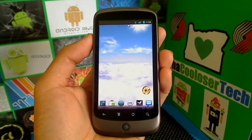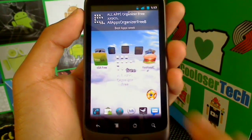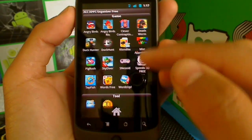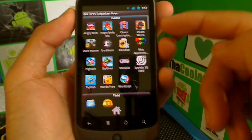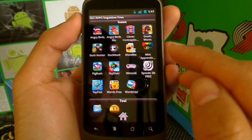Let's get going on with the apps of the week now. It is called All Apps Organizer, and it is a free version. What this does is organize all the apps that you have in an app drawer. You can see there it is an app drawer, and you can actually categorize them. So this is what the organizer is. It's simple, easy to use, and I will show you real quick.